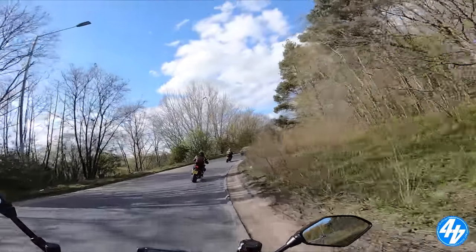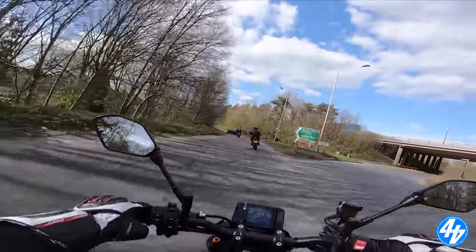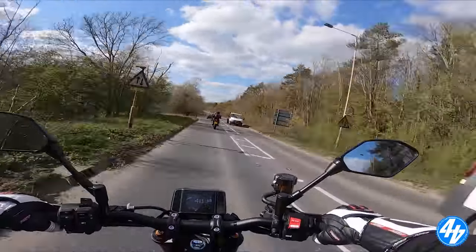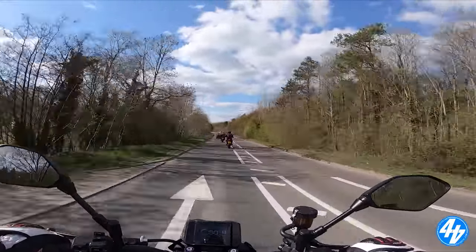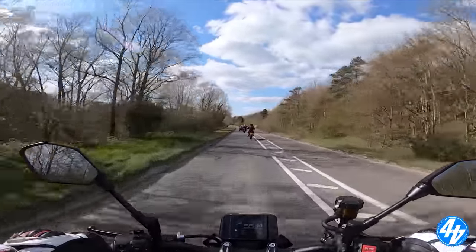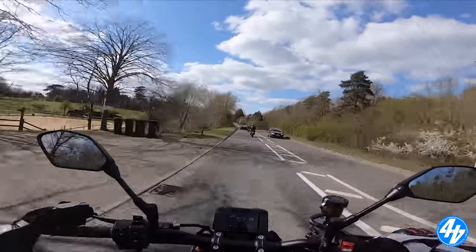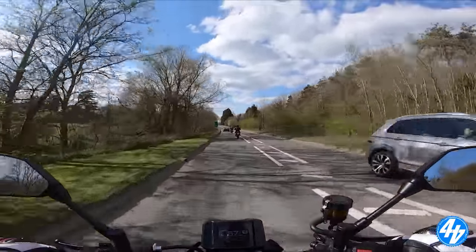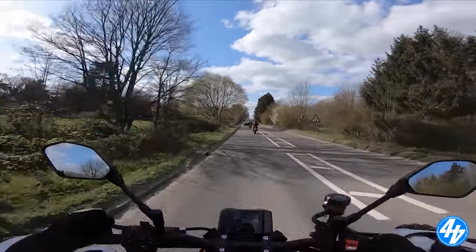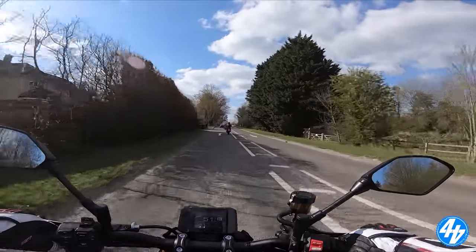So what do I make of the new 2021 Yamaha MT-09 SP? Well, honestly, it's bloody good. It's a bike that's really, really difficult to fault. It does exactly what it says on the tin, and it does it really, really well. It's got decent power, handles like a dream. You can tell it's a lot lighter than the last one. It's comfortable, it's got as much tech as you need. It really is hard to fault.